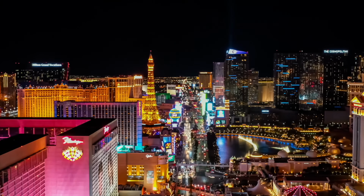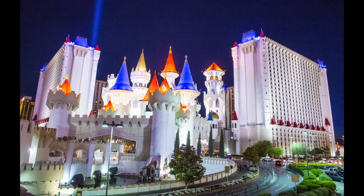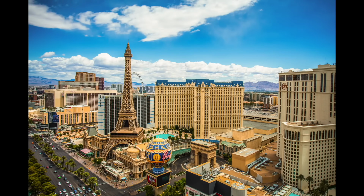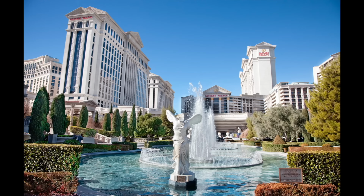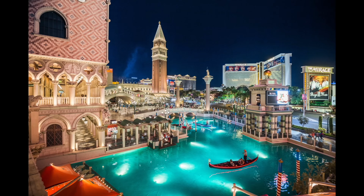Photos on your wall? Probably not, but there's some fun stuff, so I'm going to give you a quick look at some of that fun stuff to check out, and then we'll move on for some of the more arty photos and hidden stuff. The most photographable hotels, by my book, are the Excalibur, Luxor, Paris, Flamingo, Linq, which you'll hear more about in a minute, there's a reason, Caesars, and the Venetian.